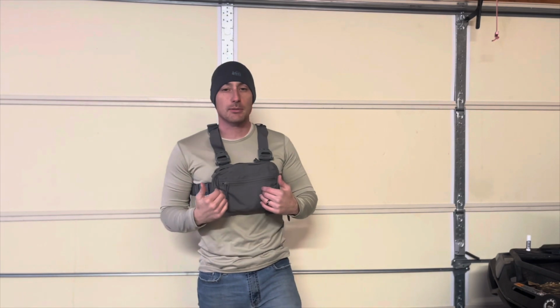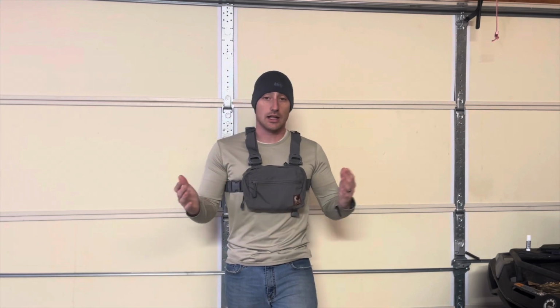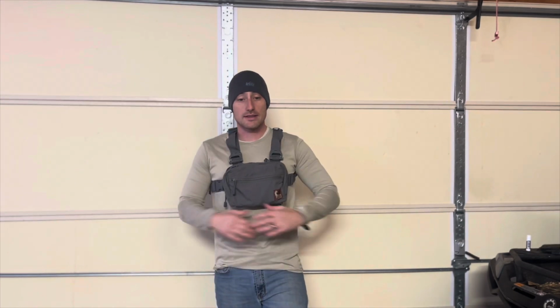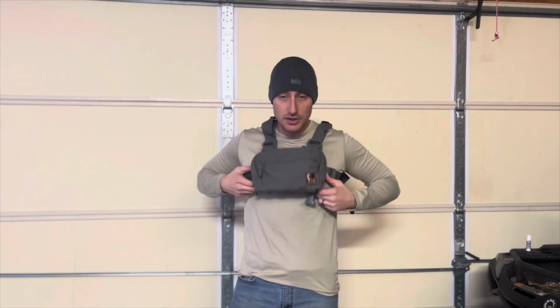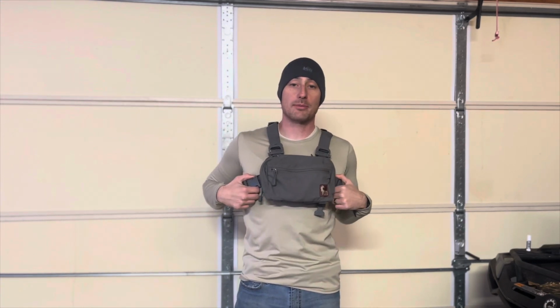And I've talked about this bag before. It is not limited to hiking. I can do a multitude of other things such as kayaking, running, walking, riding a motorcycle, and I can carry my stuff on me without having to worry about my belt or my waistline at all. So this is just one great example of how to carry a firearm while backpacking.